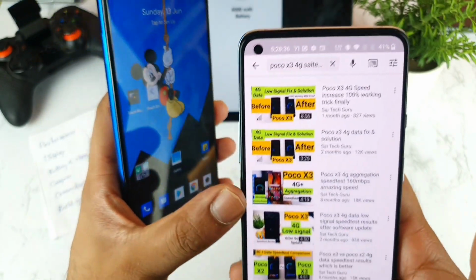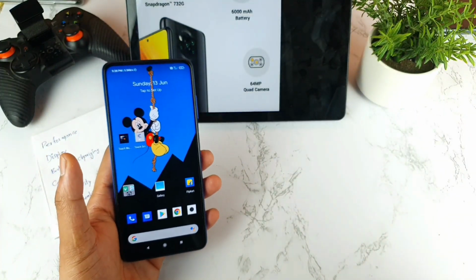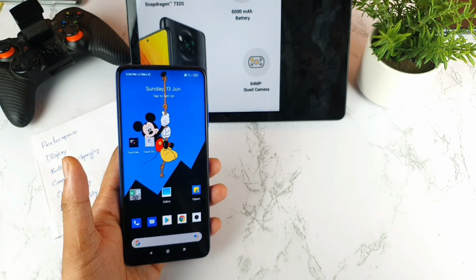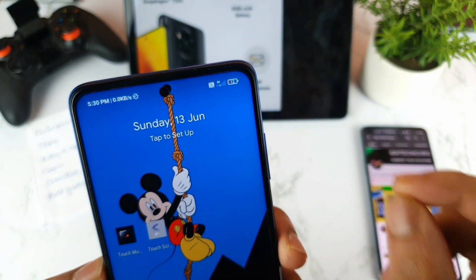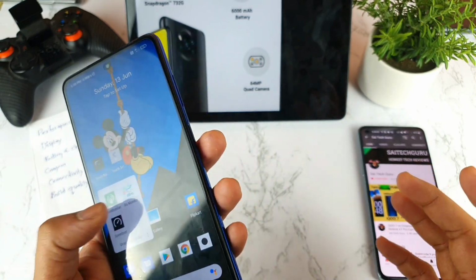You can find all the videos I did on how to fix faster internet speed in this POCO X3 device. I'm not sure why, but when the 4G signals are really low, at just one bar, you get really slow 4G connectivity when compared with other phones. That is what I tested.